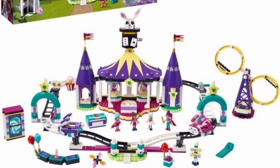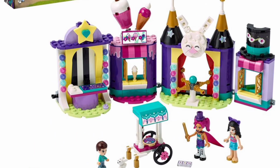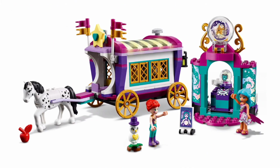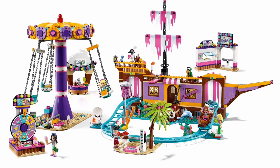Now to come on to the fairground sets. I haven't included them at all, as although they are really good for what they are, they have no long-term value or cross-play opportunities. They are so specific to what they are, I can see kids getting bored quite quick with them compared with the school or the hotel. And to be honest, we've had so many fairground sets in recent years, I think we've just had enough.